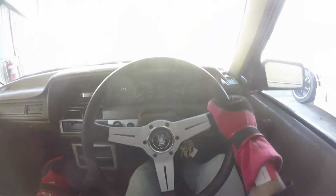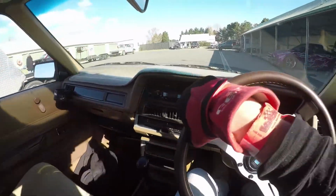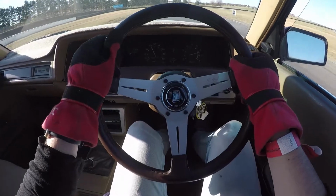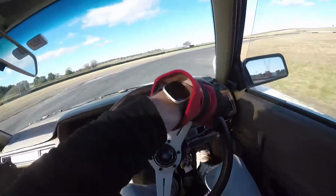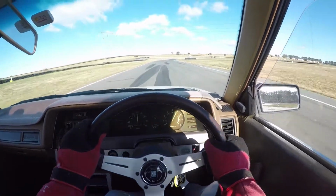Okay, time to go Corolla-ing. So, stock AE71 Corolla with a TRD two-way. I've taken my jumper off because this is going to be a very physical experience. Alright. It's a bit slower than the COROLLA.